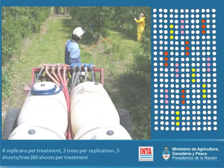This slide shows the machine used to apply the insecticide. This machine is composed of four containers, one for each treatment, and the application is carried out manually by a hose. The experimental design was completely randomized, with four replications per treatment and three trees per replication, and five shoots per tree. So there are 60 shoots per treatment in total.